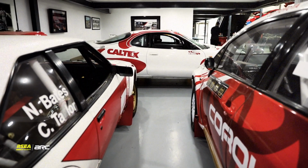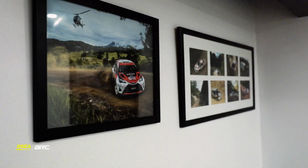So yeah, a lot of history in this part of the workshop, and we've built a lot of cool cars here over the years and competed with a lot of cool cars, and it's always nice to have them all in one place like this.